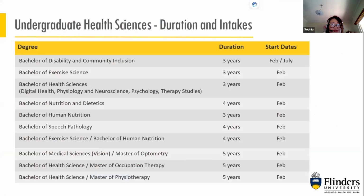So here I've got a few different spreadsheets. For the next few slides, they are just spreadsheets. Basically, this is the list of programs that we offer, the duration and the start date. So February, most of them you'll find that they have only a February intake, except for the disability one where they have a July intake.